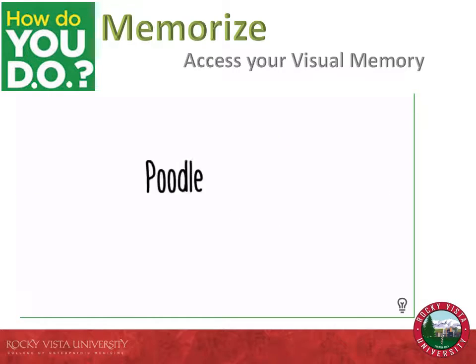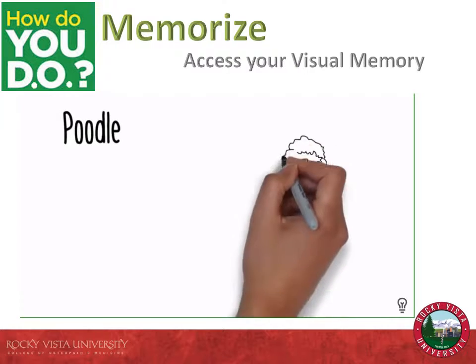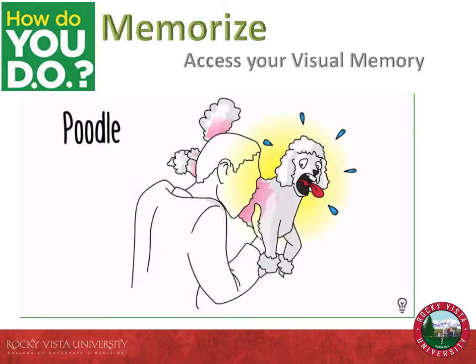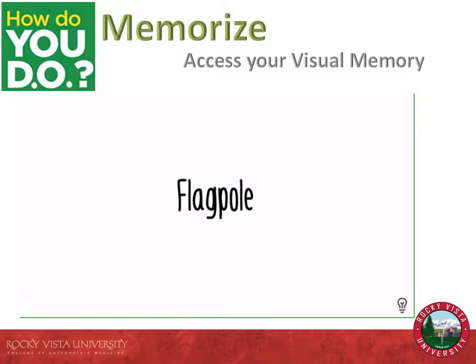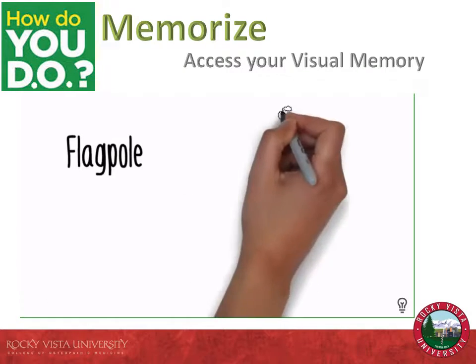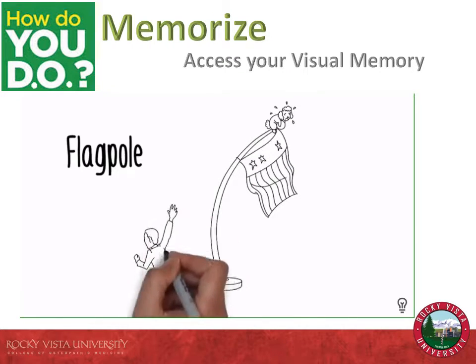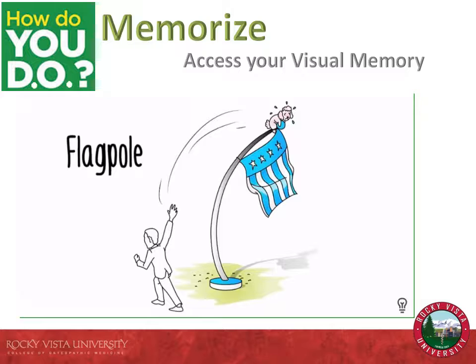Poodle. Obama picks up a passing poodle and uses it to wipe juice off his face. The poodle is pure white, but as it soaks up watermelon juice, it slowly turns bright pink. Flagpole. Obama throws the poodle away. It flies through the air and lands on the top of a tall flagpole. The weight of the juicy poodle causes the flagpole to slowly topple over.